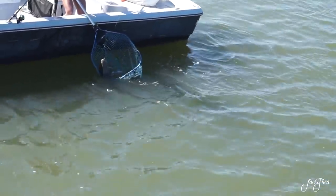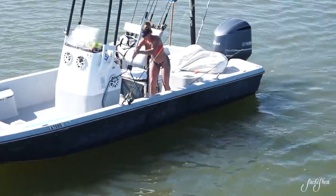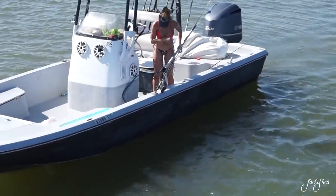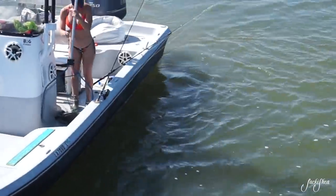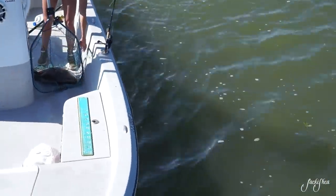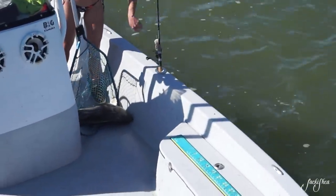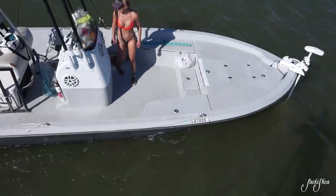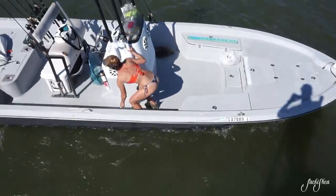Tilt it on the boat. There you go, you got him. Let's see what you got. Come up to the front. I've been zoomed in this whole time. Come up to the front with him, baby. Let me see. It's a good angle from right here.